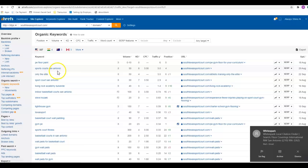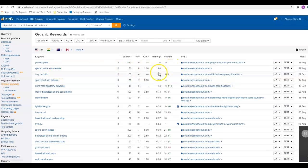So Sports Court San Antonio, you're in the 4th position there. There's 30 visits a month. You're getting 3 clicks a month to your website, and that is more the type of keywords I look for. I call them the generic keywords. They say what you do and where you do it.